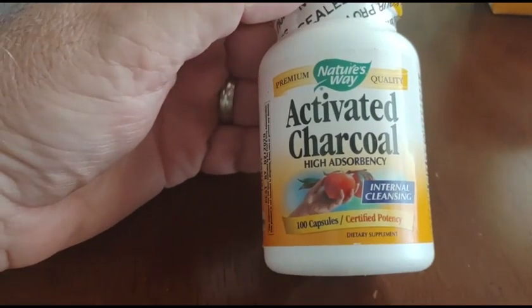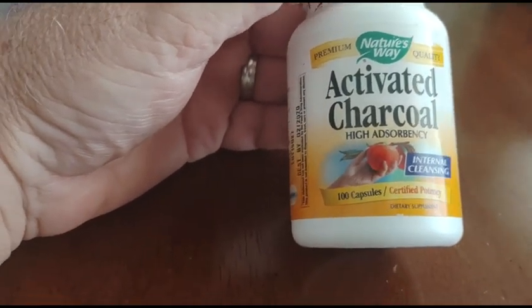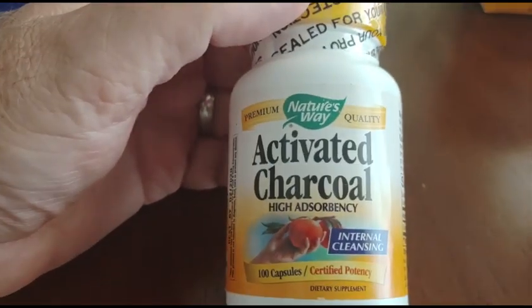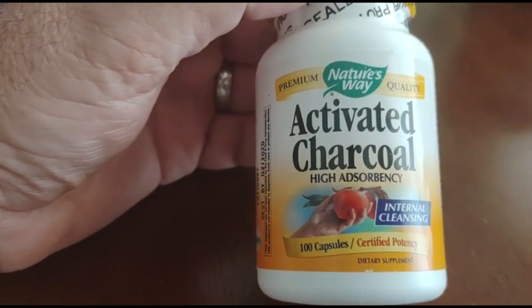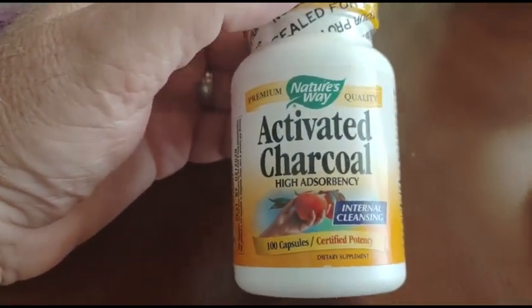Activated charcoal. This, it says on here, is for internal cleansing. I do know you can buy this activated charcoal at many drugstores, but I know that Carolina Ready Supply also carries this.